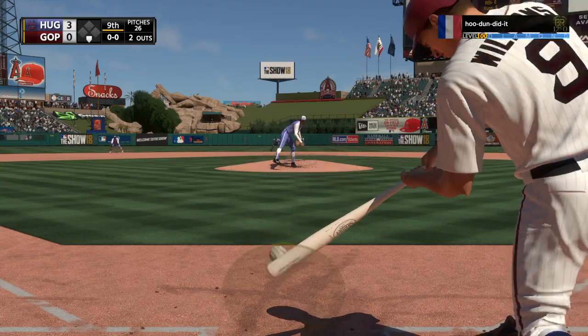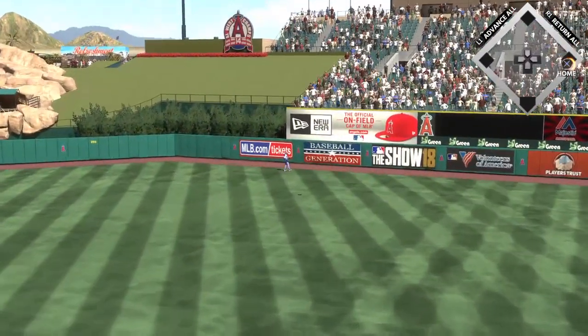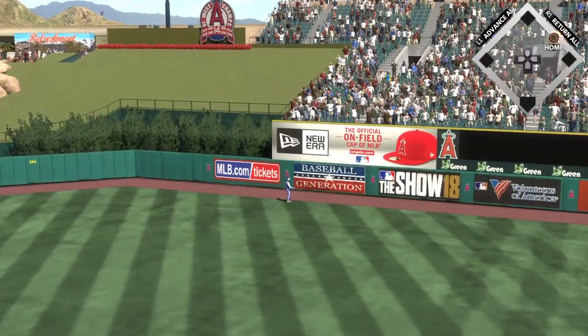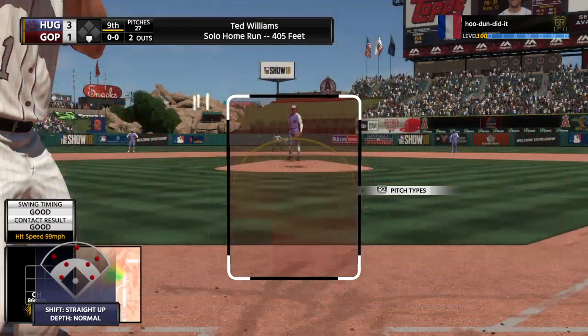2 out here in the ninth. High and deep to center field. Griffey going back. And this ball is gone. No chance to make a play on that one.